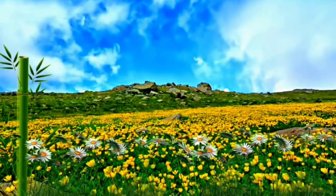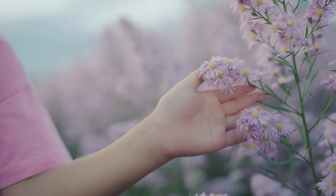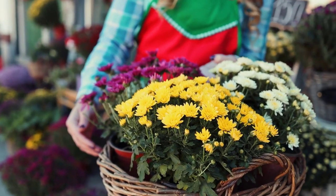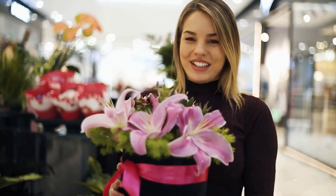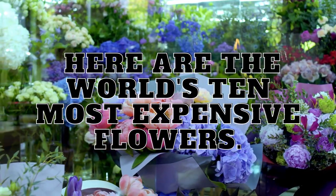Some varieties are imported and must travel great distances to reach the flower shop in your city. They can also be difficult to cultivate and require considerable attention. Here are the world's 10 most expensive flowers.